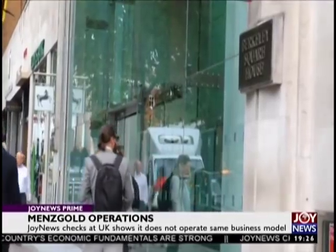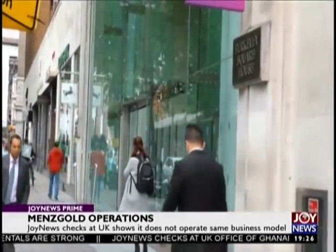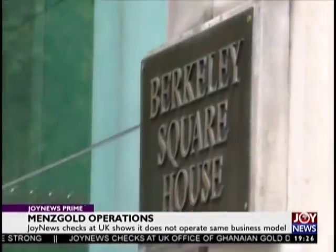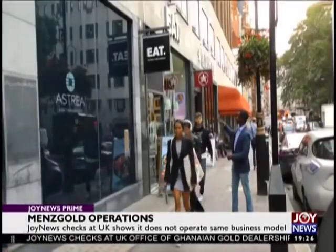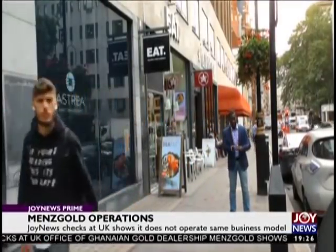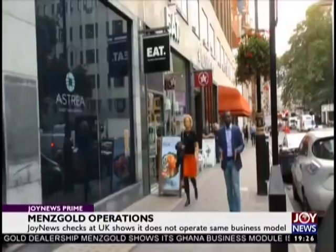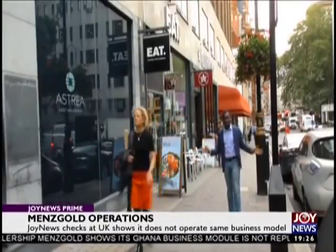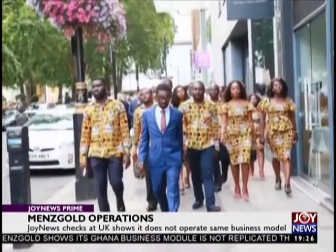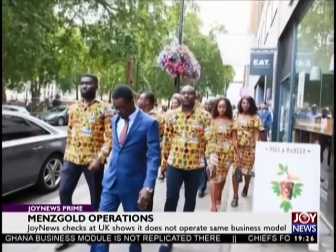Berkeley Square House, as the name indicates, is adjacent to Berkeley Square, a famous landmark in the heart of London and not too far from the city's famous shopping district, Oxford Street. Now, take a look at the surroundings here. In July 2018, earlier this year, we had the chief executive of Menzgold, Pierre Mensah, take a shot at this very spot with his staff behind him. And it was the opening of the Menzgold offices here in London. It's here at Berkeley Square.